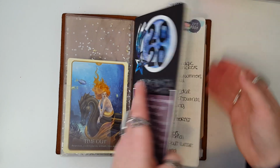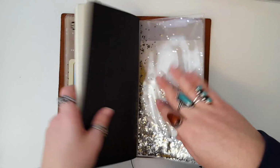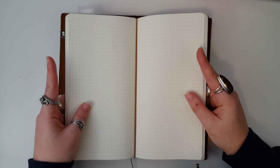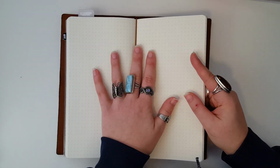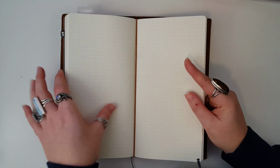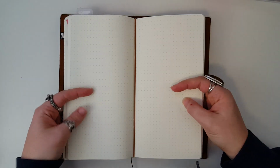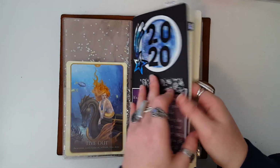This is my bullet journal insert. This insert is from Paper Penguin Co., and it is a 160-page Tomoe River paper dot grid in the standard size. I could have made this myself, but I really just wanted no hassle and to just put it in here. So I have that tucked in here.